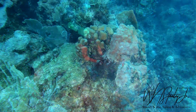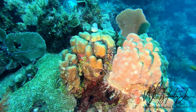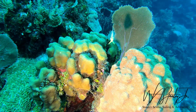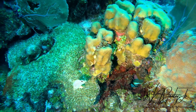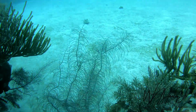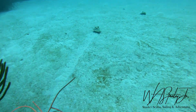I ended up going into that chute after him and getting some great pictures of a giant barracuda that was in there and wouldn't move to let me pass. Got very, very close-ups of his face, but unfortunately the GoPro had stopped at that point and frozen up again. It was continually overheating on this trip. It was very challenging. I'd never had that problem before with the GoPro.